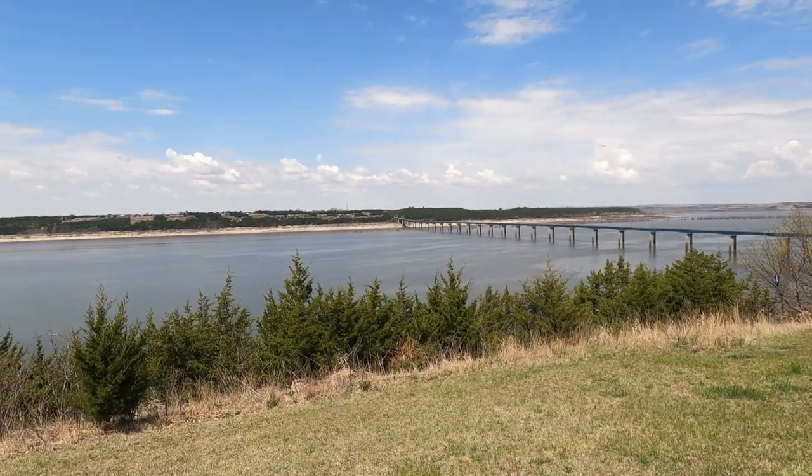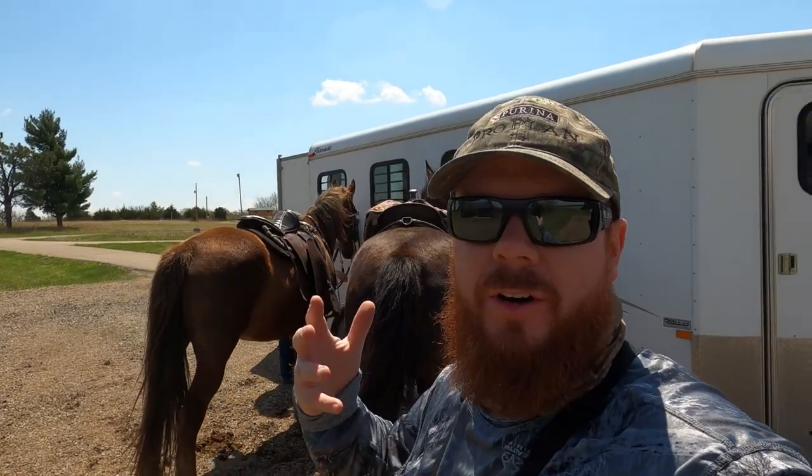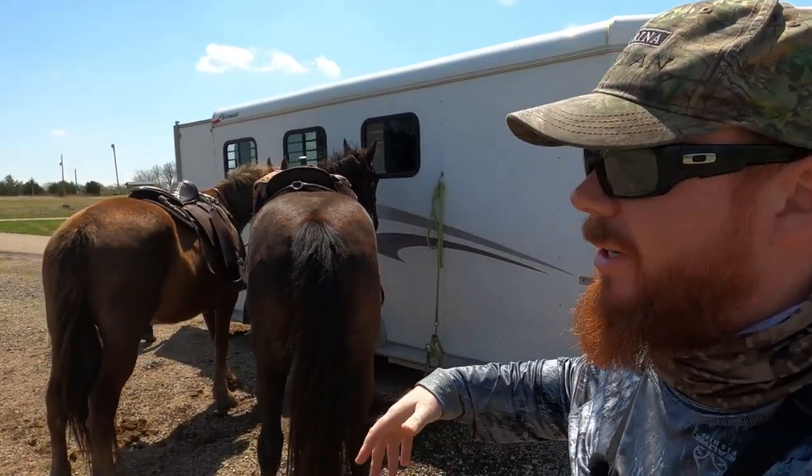Let's get started. Let's roll over and let's get these horses some exercise and go hit the trails. Let's go. We got our horses all saddled up, and we actually packed a sack lunch, so we'll find a place to eat out there. There's going to be a lot of cliffs and stuff that we're going to be going down and up, so should be some pretty good trails. Hopefully these horses are in pretty good shape to handle them.